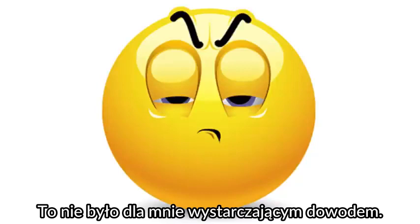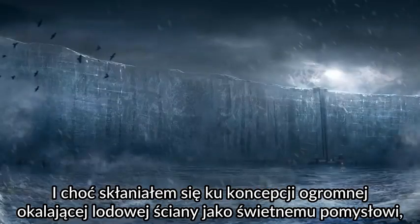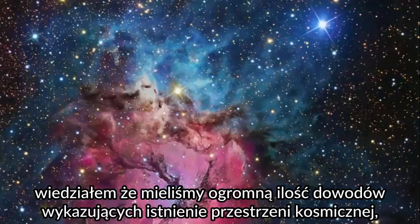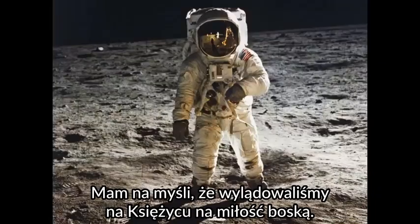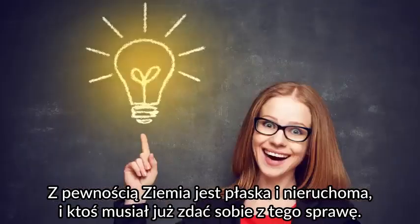This was not enough proof for me, and while I gravitated towards the idea of a giant encompassing ice wall as a neat concept, I knew that we had a vast amount of evidence proving the existence of space, spherical planets, and entire sciences dedicated to solving the mathematical conundrums of physics. I mean, we landed on the moon, for God's sake. Surely, if the Earth was flat and stationary, then somebody would have realised by now.